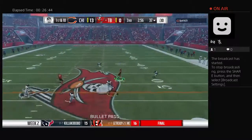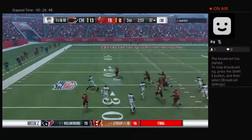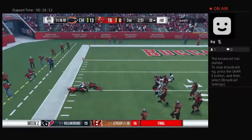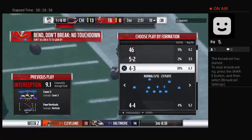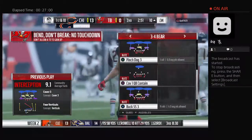Working out of the gun, Winston. And an alley to run. And it's a tremendous return as they finally get him at about the 10-yard line. That's now a second interception in as many weeks from his linebacker position.